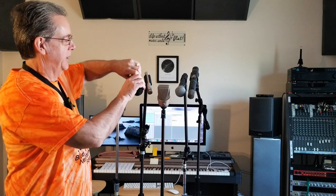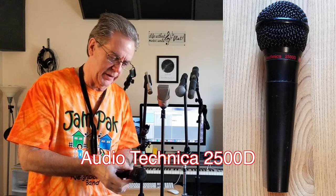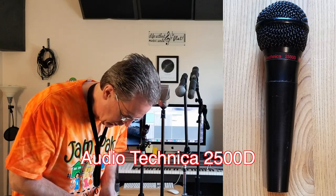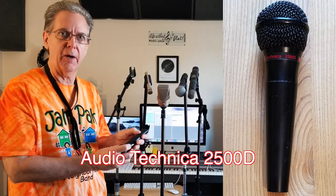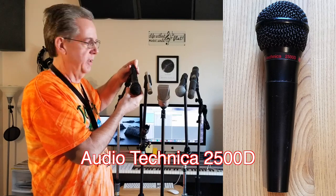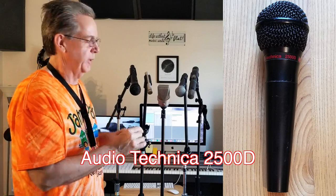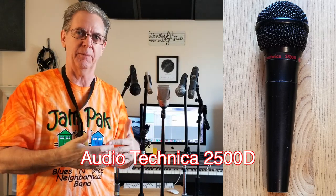So let's introduce the contestants. We have a dynamic mic from Audio Technica. It's called their 2500D. Okay, so it's dynamic. It is a unidirectional or cardioid mic. So it doesn't need phantom power, but it also doesn't have as sensitive or strong an output. And this is the one I'm suspecting is a little bit weird. What I mean by weird is the frequencies don't seem to be very even to me.